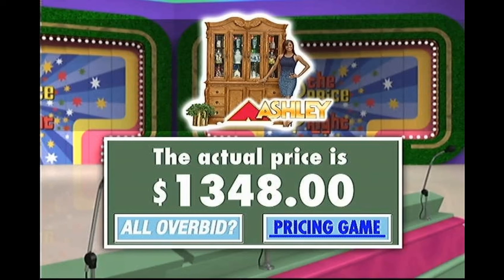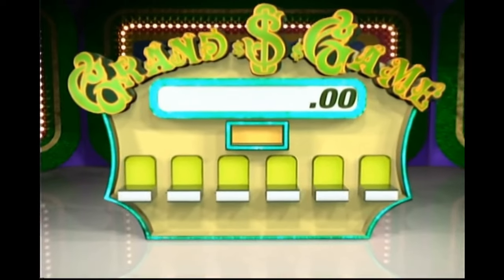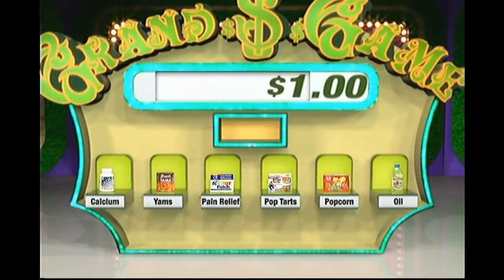And now we're going to play a pricing game for Princess Rosalina. You're going to play Grand Game and have a chance to win $10,000 in cash. We're going to start you off with just $1. And we're going to play with these six items right here.